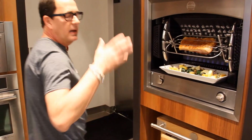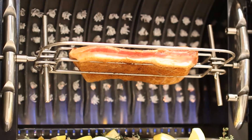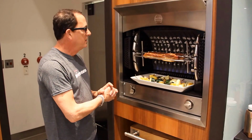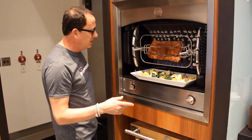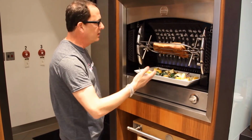And I couldn't show you the La Cornue range without showing you the La Cornue Flamberge. It's a rotisserie. But the most amazing one, so this is pork belly that they put on here in the morning and they cook throughout the day and then they use it the next day. But these vegetables will cook. This is going to cook very slowly and gently.